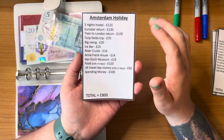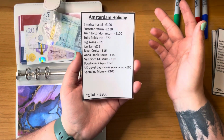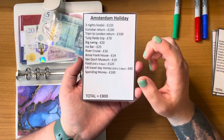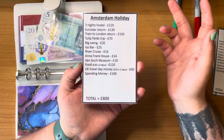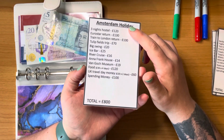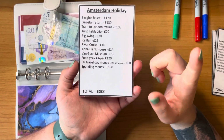Me and one of my friends have already done the 3 of them when we went to Amsterdam before, but we would like to go back to them because our other 2 friends would like to go to them. Food, when I went to Amsterdam before, food isn't very expensive, so I've said £30 a day. Breakfast is included in the hostel, so that's just lunch and dinner, so that's £120.